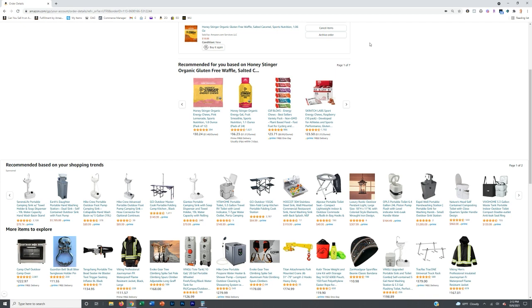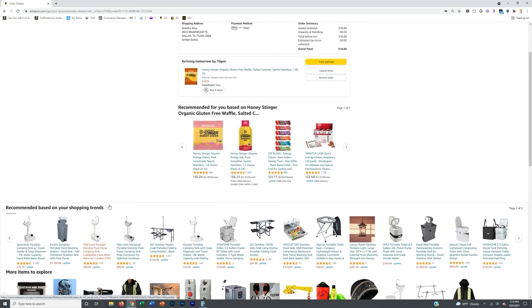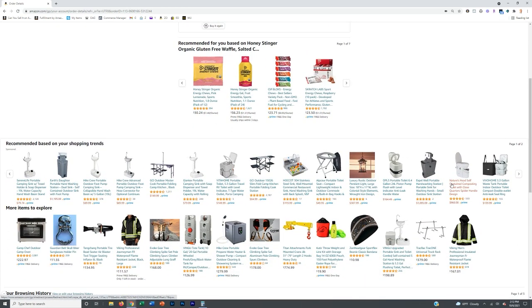And obviously this only ties into Amazon. So what you want to do is go back into your orders, find that actual product, or an order that you placed that's similar. And when you look at that order and scroll down, you'll see that Amazon recommends based on your shopping trends, as well as based on similar items to that listing, as well as a number of other things, right? They'll suggest other similar items to you, basically.